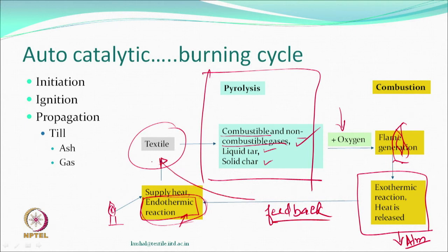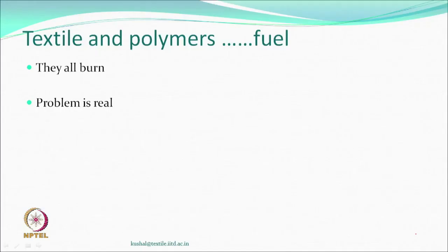So, the heat can come from an external source or by this autocatalytic mechanism and keep burning, let us say, the textile till it has finished. So, you have pyrolytic reactions, you have combustion reactions, and then the cycle is complete. Is that clear? So, textiles and polymers, they are fuels. They all burn. So, this is a real problem.